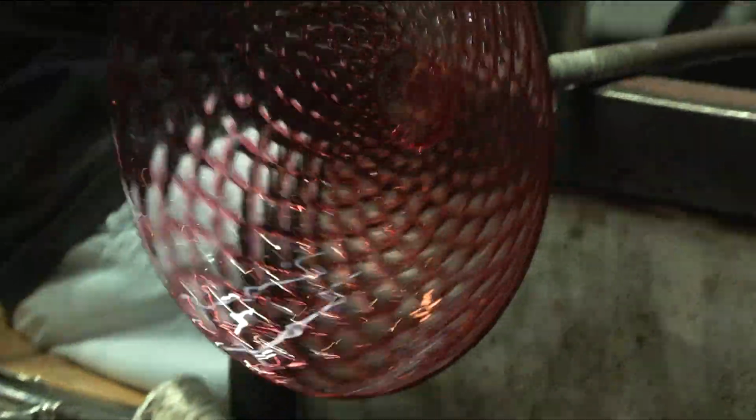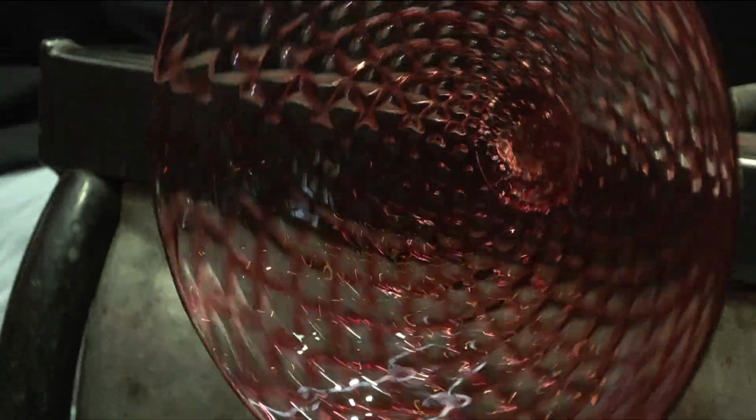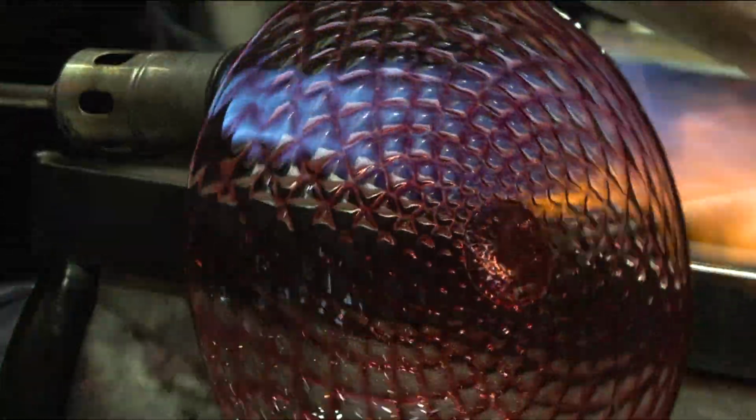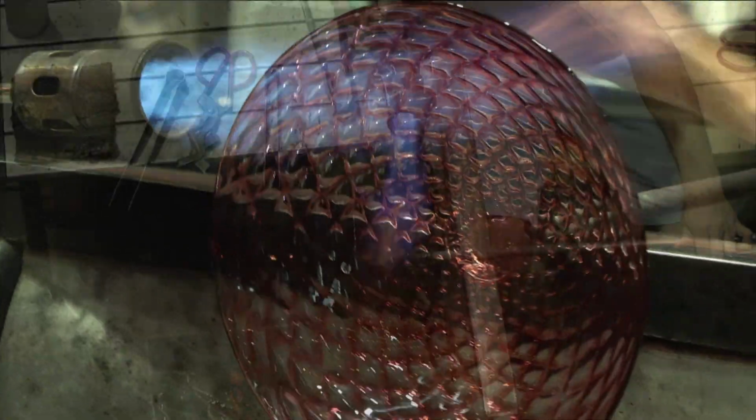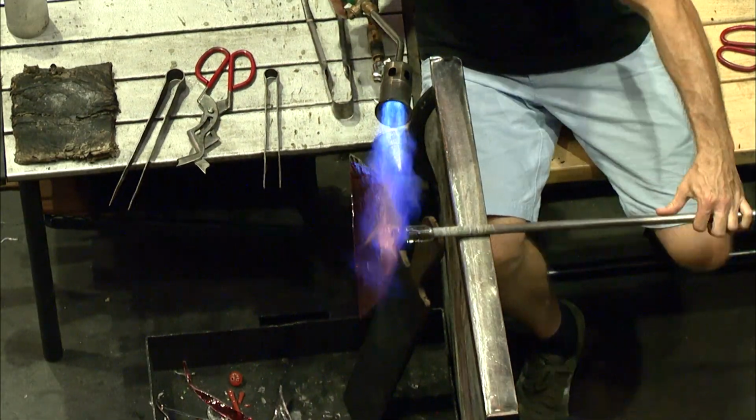I know he's spinning kind of fast, but you might even notice where that diamond pattern, when you go down into the mold, kind of pushes the glass color a little bit away from areas. So it's almost like each little diamond is now almost clear with that very subtle transition of density in those colors.